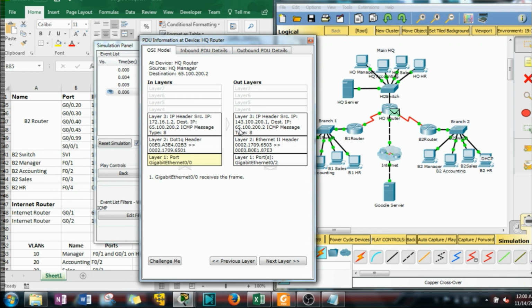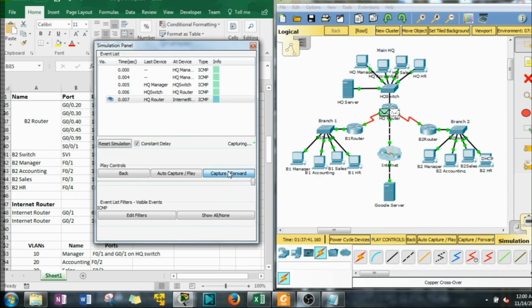Now, it says the source address is 143.100.201. So it's working. Isn't that cool? Because it got translated from the private address range to a public address range. So it worked. Cool. The destination, 65.100.200.2, is still the same. So let's exit out of there and capture forward.